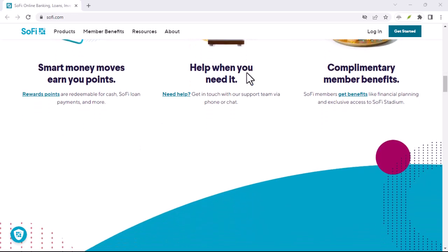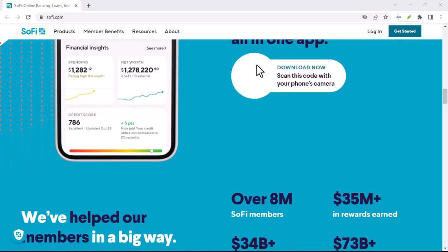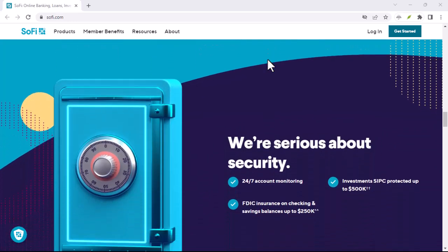SoFi Loans. Interest rates. SoFi loans come with competitive interest rates. However, the exact interest rate you'll receive depends on various factors, including your creditworthiness.